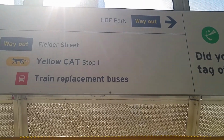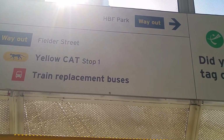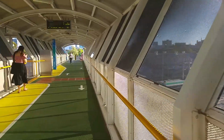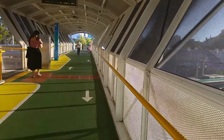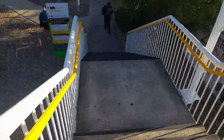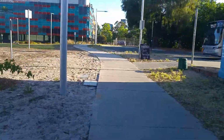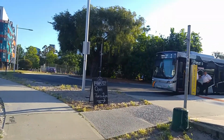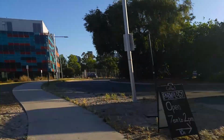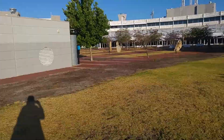At the top of this ramp, there is a sign to point you to the Yellow Cat stop and the train replacement bus stops, as well as the HBF park, which is to the right here. Here we go. This is Yellow Cat stop 1, Claisebrook Station. Two buses are waiting right now. And the train replacement bus stops are over here.